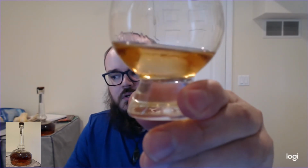So now let's jump in on the rocks. Oh wow! So the cooling it, chilling it, and watering it at the same time has really brought out a rich butterscotch on the nose. Not quite like the artificial butterscotch, but definitely a butterscotch. That's all I'm really getting on the nose now. Taste?